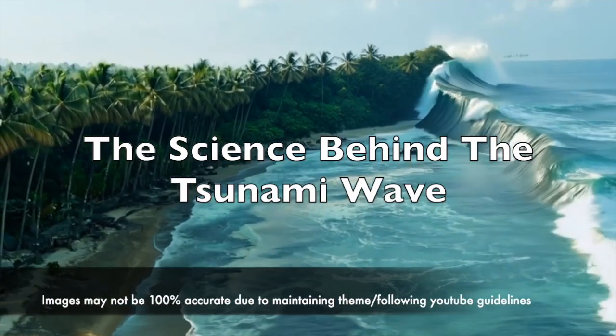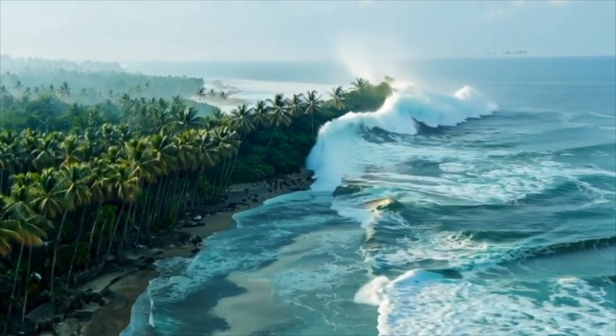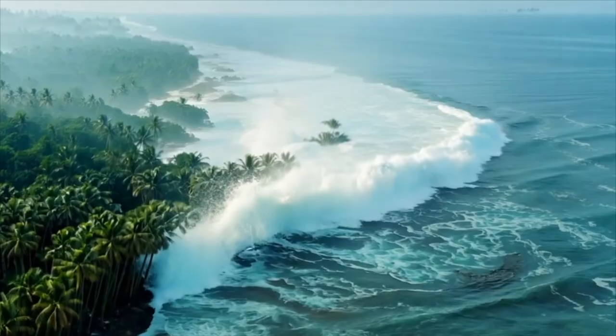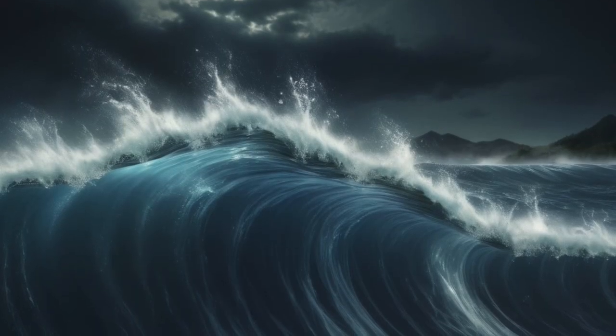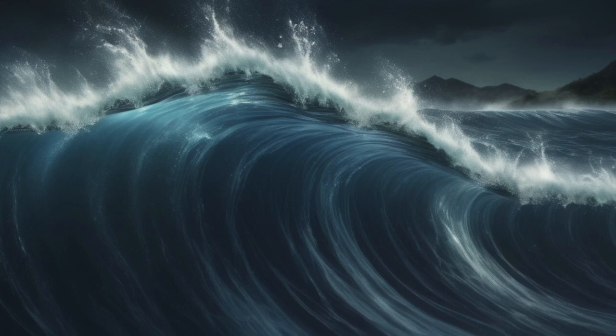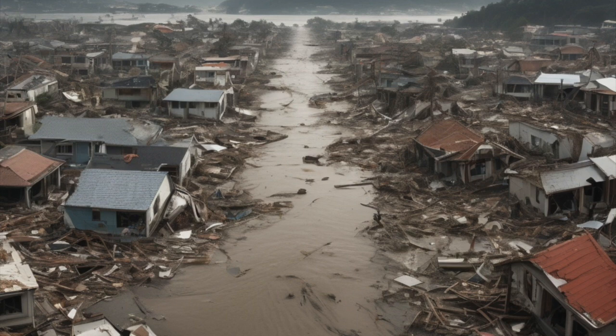Tsunamis are some of the most powerful and destructive forces of nature, capable of reshaping coastlines and causing widespread devastation. But how do they form? What causes these massive waves to suddenly appear? Understanding the science behind tsunamis is key to not only grasping their power, but also to being able to prepare for and minimize their impact.